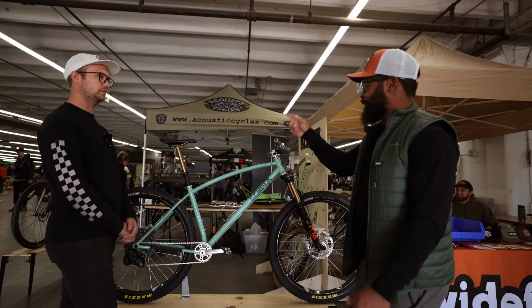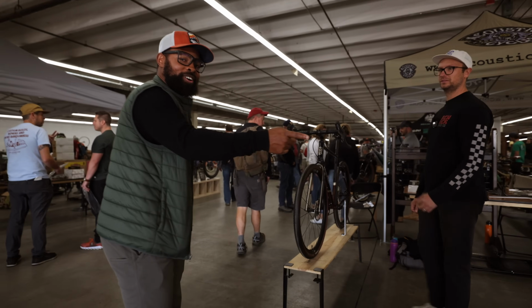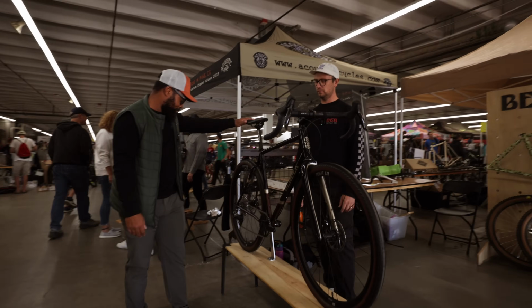Yeah, absolutely. And now we got this gravel bike over here. Yeah. And y'all know I've been into my gravel bikes lately. And I was so fixated on the hardtail that I forgot. I didn't even see the gravel bike over here. Now tell us about this. This thing is actually, this is sick.